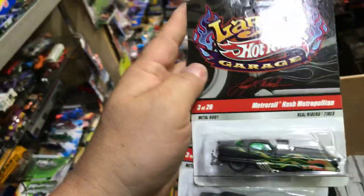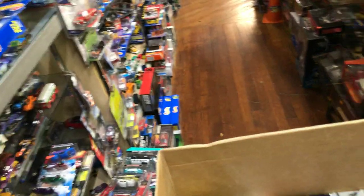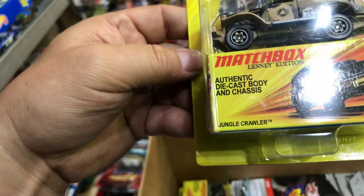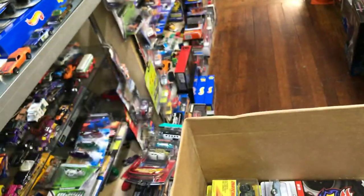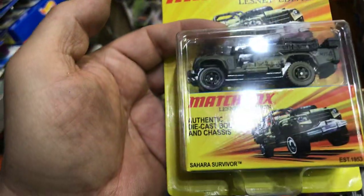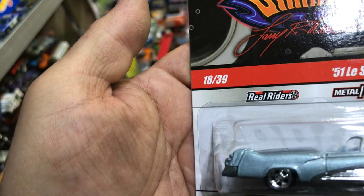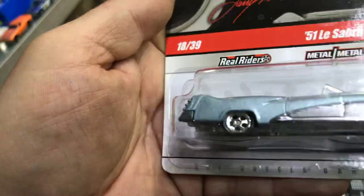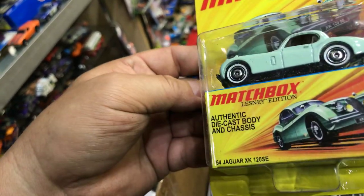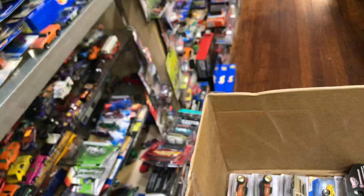What's in here? Larry's Hot Wheels Garage, Metro Rail Nash Metropolitan rear riders, and Matchbox Destiny Edition Jungle Crawler. Pretty cool. Another Matchbox Destiny Edition Sahara Survivor. Larry's Garage 51 Discovery concept car in blue with rubber wheels. Another Matchbox Destiny Edition 1954 Jaguar SK120 SE. Pretty cool color. Nice color.